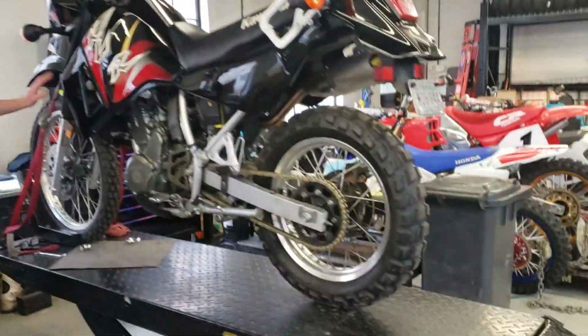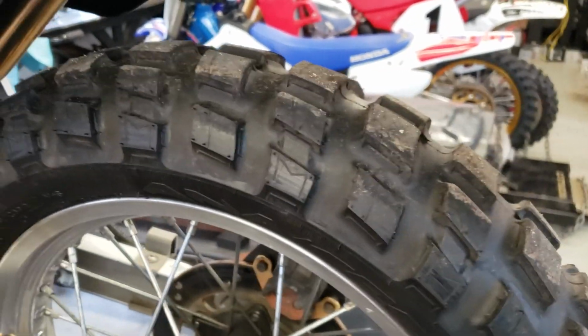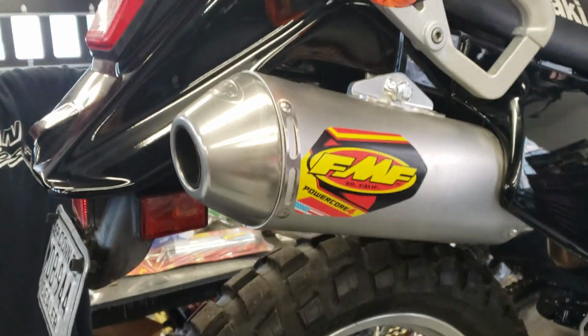Gold chain, Michelin tires. Yep, it's got the gold chain, and these are the Michelin Anakees, the biggest ones you could squeeze on here. And I'm here to tell you, these things hook up great in the snow. I couldn't believe how good they were in the snow. Ken's having fun wheeling it. It's this total wheelie machine.